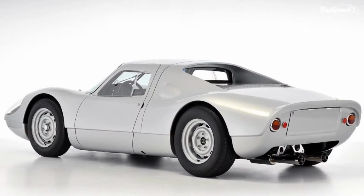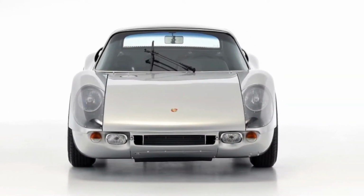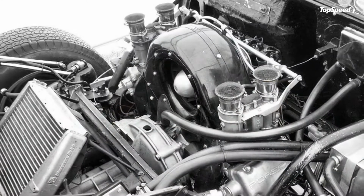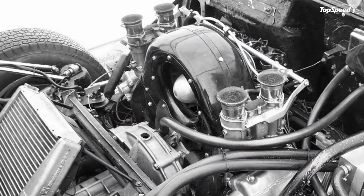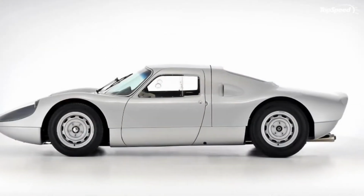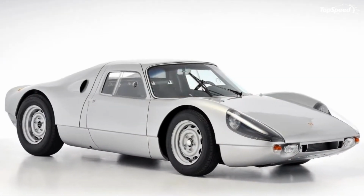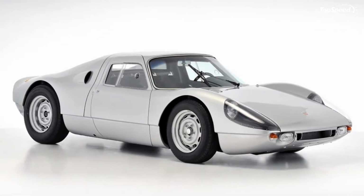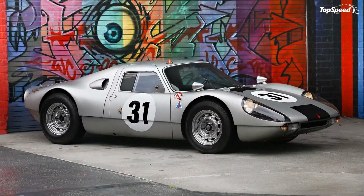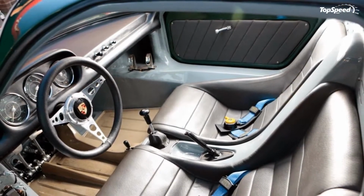The 904 was also the first Porsche to employ a fiberglass plastic body. Because the Germans realized that using a traditional aluminum body for a production car would make it too costly to manufacture, they decided to go with fiberglass. At the time, Porsche had no idea that the 904 would be the first in a long line of plastic-bodied race cars. The material would soon become popular with race car manufacturers as it didn't rust, it was easy to fix in the pits, and, most importantly, it was lightweight.